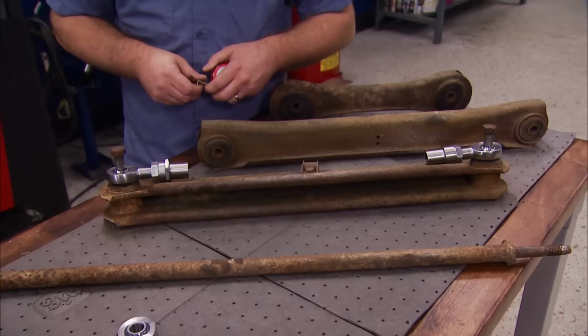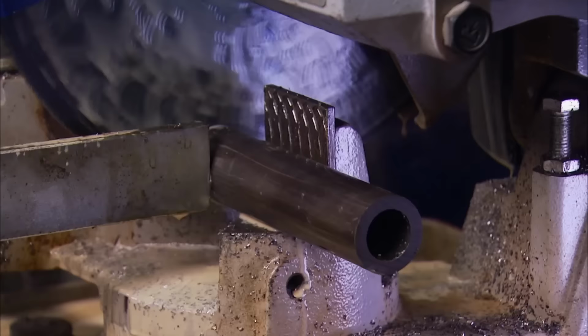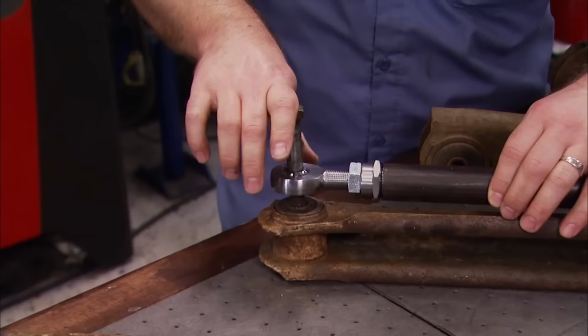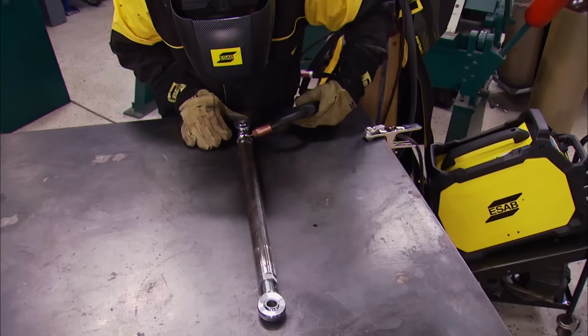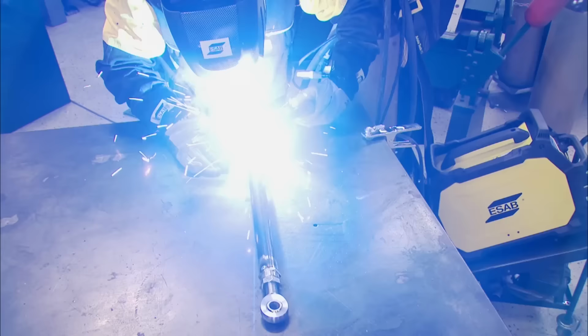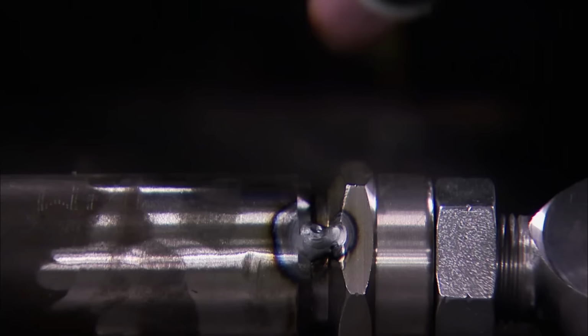We're going to make our tubes just a shade shorter than our flange-to-flange measurement because we want to leave a bit of a groove to act as a natural bevel for our weld to penetrate the rod ends. We'll use our ESAB Rebel MIG welder to tack them, then jump to its TIG welder to burn them solid.